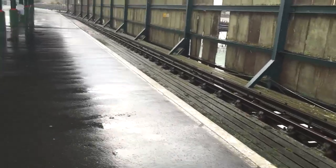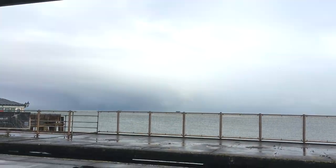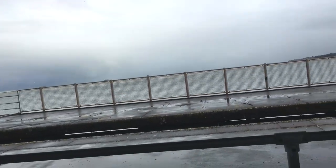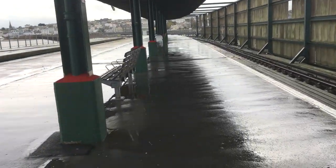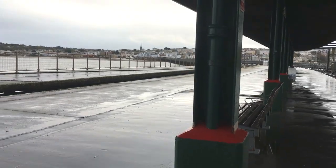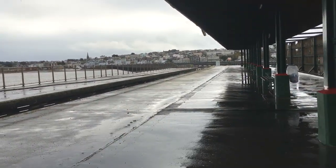So you've got the S car marker there. You can see those four things, I don't know what they are. But there's a couple of ships over there. You've got one of the hovercrafts currently that is landed at Ride.